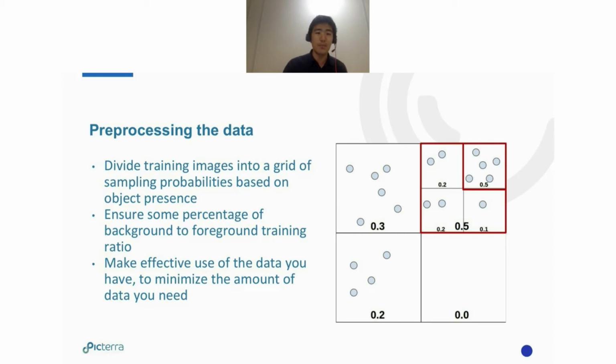And it's quite simple, but it makes a huge difference in the performance of your models, more so than fine-tuning parameters of the architecture, as I said before. The main takeaway here is that you have to make effective use of the data that you have in order to minimize the amount of data that you need to create an effective model.